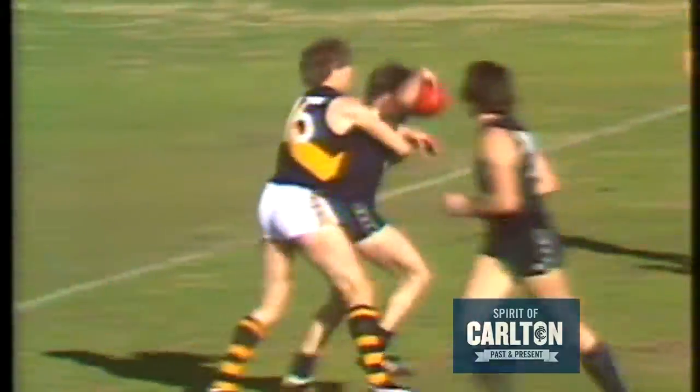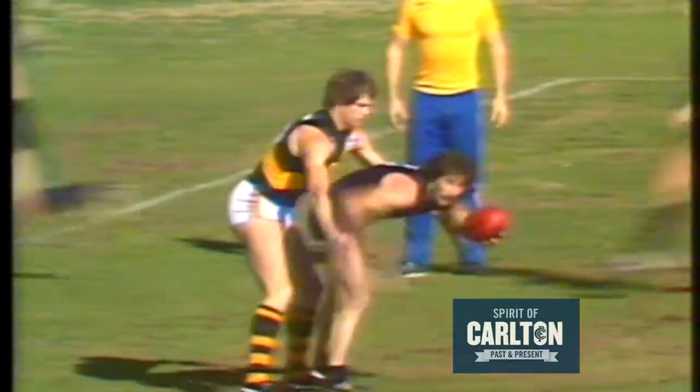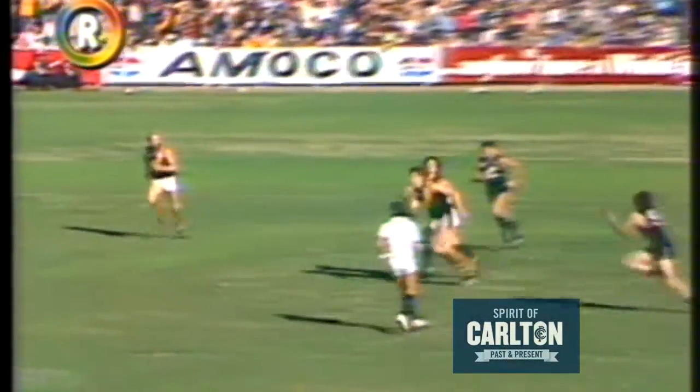Oh, there's a beautiful mark taken there by Hunter. My God, that was a gutsy mark. Goes for a short pass out wide. He finds... almost in the same position. This time steadies once more. Fires. Duel. Hunter! Oh, Hunter.